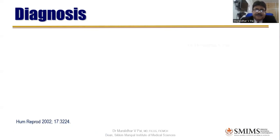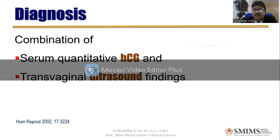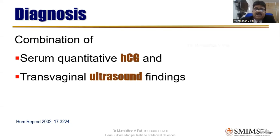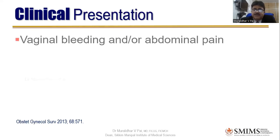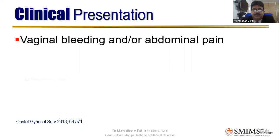How do you diagnose? It's a combination of serum quantitative HCG and transvaginal ultrasonography findings. Gone are the days when we used to do the culdocentesis, this and that. I'm going to talk more about that later, but currently it's either serum HCG or transvaginal sonography. The clinical presentation, vaginal bleeding and or abdominal pain. Abdominal pain happens once the tubes start stretching. And of course, when it ruptures, the pain is the most.